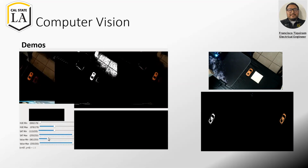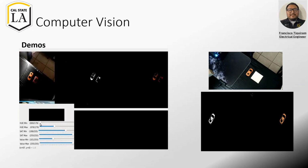And as you can see from the video, I am manually moving the sliders to isolate the little orange car. And from the pictures to the right, which was taken as a separate demo, here we're trying to isolate the car from the post-it. And like stated before, this could be very useful for the robot.